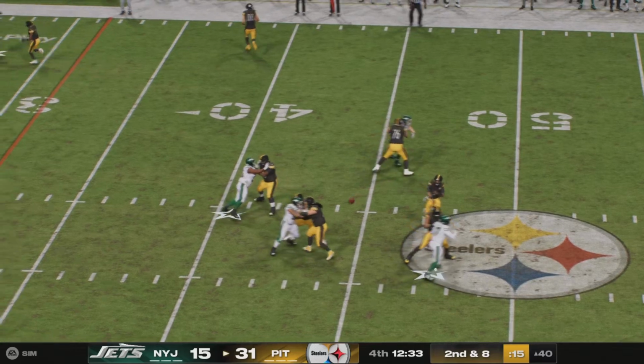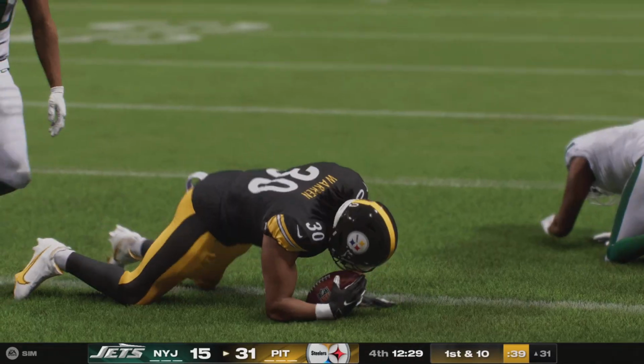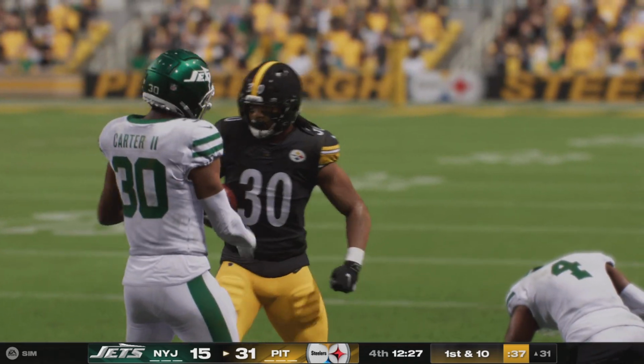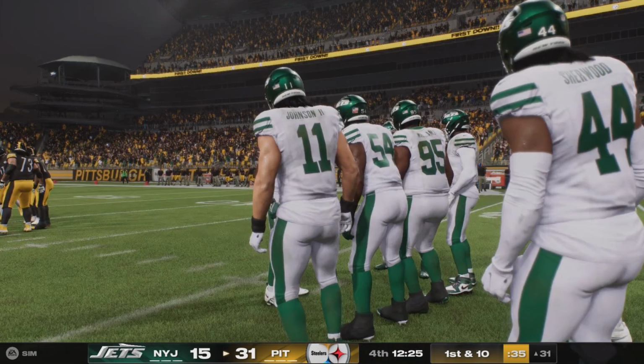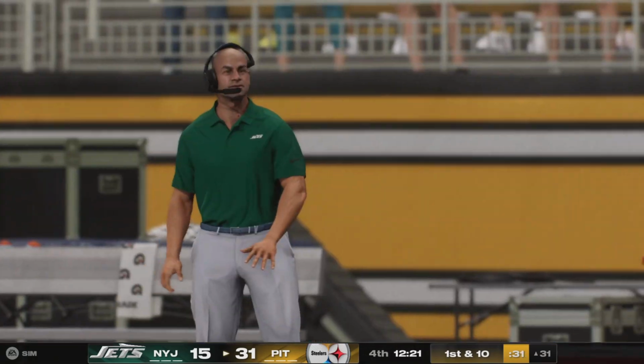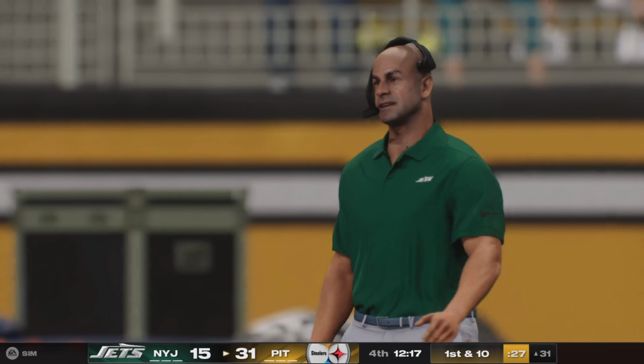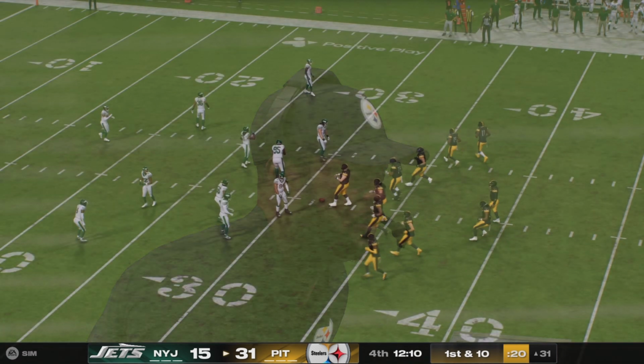Out of the gun, here's Russ. That'll be caught by the running back, Warren. And that's going to be a 1st down. A pickup of 9. That's good for the Pittsburgh Steelers. 1st and 10 at the 31-yard line.